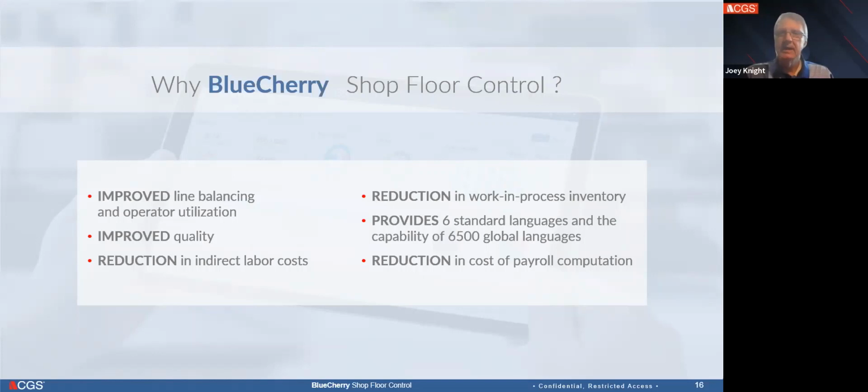Improved quality. The solution keeps track of every piece going through the factory and who actually did that work. So if you have quality issues, it's very easy to isolate that problem and figure out who actually made that defect. And it could be a machine issue, whatever it might be. You can go back and fix it a lot quicker without running up your repairs or defect rate too badly.